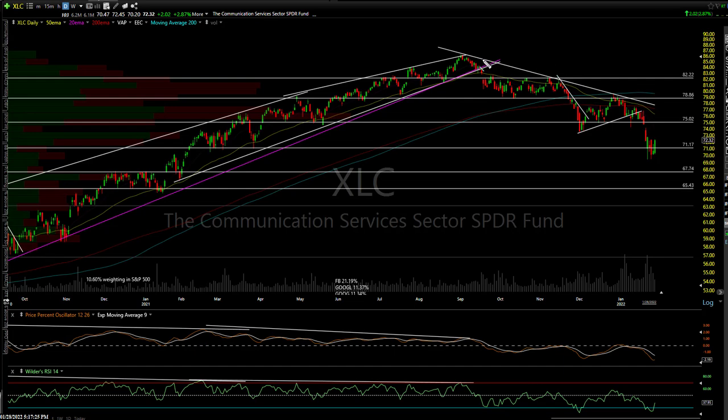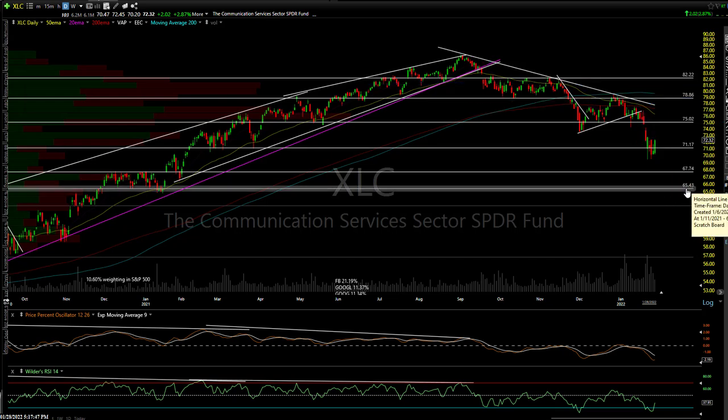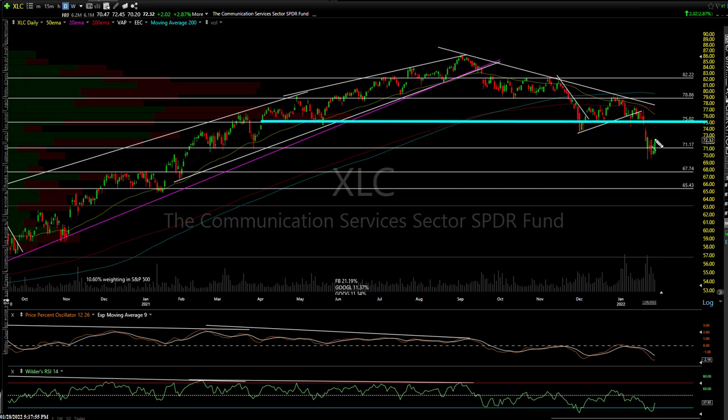What do I see here? You have a nice downtrend line to watch. The bulls want to see that get taken out. Bears don't. If they do, there's still plenty of resistance overhead. You can see the levels here on this chart. But again, another one that's flagging right now. And so if next week it can come out of the gates early and take that out, those flags will probably play out, and that should take XLC down to 65.40-ish right there. Even if they foil the flags, there's still plenty of resistance. $75 and then the downtrend line. They've got to get through those.